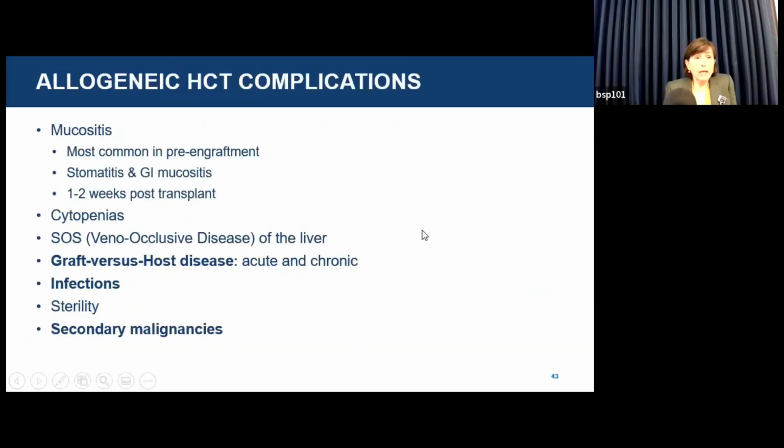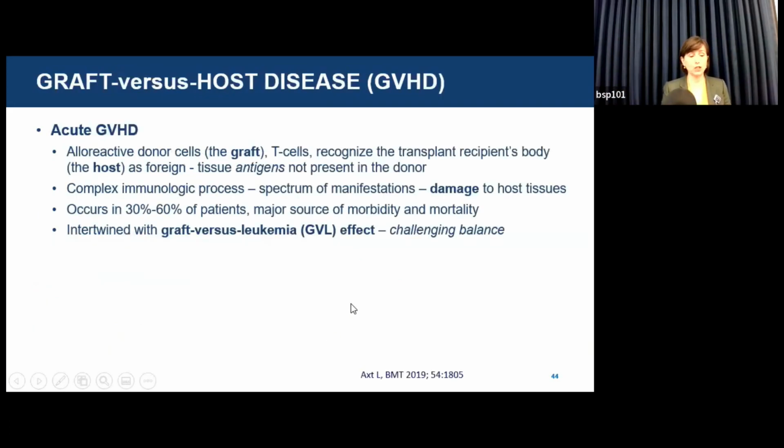So in our transplant, what is the worst? So mucositis, but it's not that common. Cytopenia is going to come back. SOS, very rare, which is veno-occlusive disease of the liver. However, in bold here are the ones that are still there: graft-versus-host disease, infection, and secondary malignancy. So we have to really, really pay attention to them and be able to manage them well.